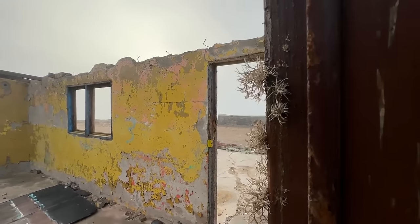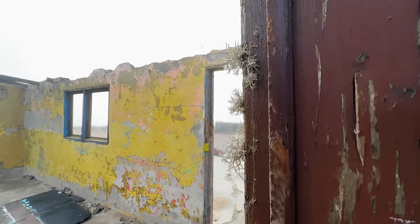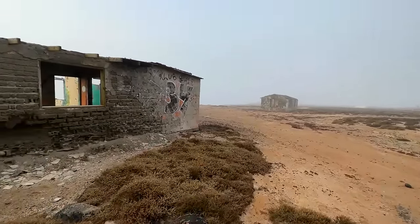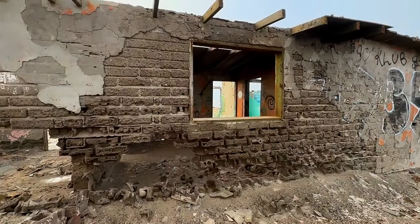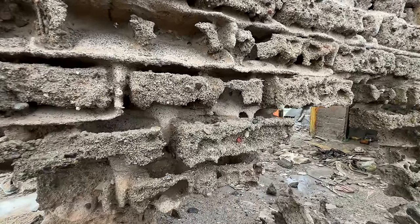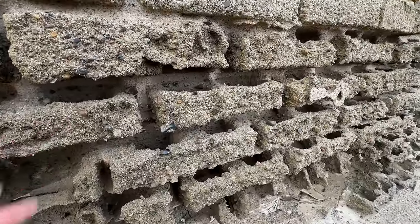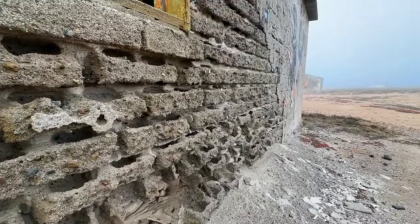Look, there's moss growing right here. Oh, look here, you can see the bricks all eaten away by this weather. Wow, look at that, it's amazing. It's crumbling away. So yeah, I bet you it's from the sea salt.